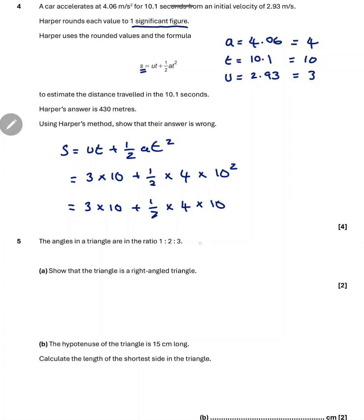10 squared is 100. Then we've got some multiplication to do. 3 times 10 is 30. Leave the add alone till last. A half times 4 is a half of 4, which is 2. And 2 times 10 is... that should have been 100, sorry. 2 times 100 is 200, and you're left with 30 plus 200, which is 230.